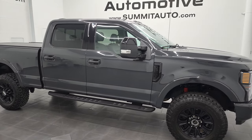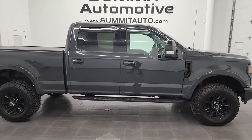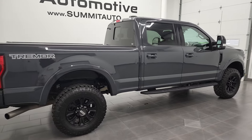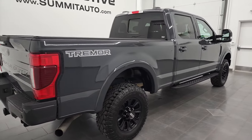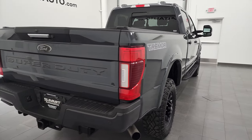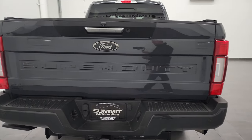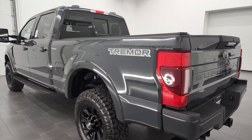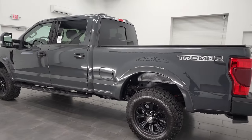Hey, this is Brett, and this 2021 Ford F-250 Crew Cab Shortbox Lariat with the Tremor package is stock number 13256Z. I am here at Summit Automotive in Fond du Lac, Wisconsin, your new and used heavy-duty truck headquarters.